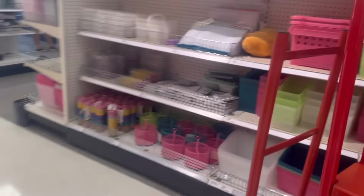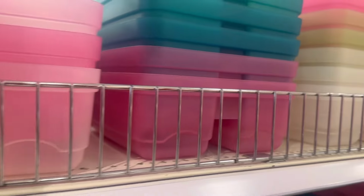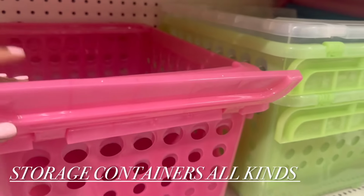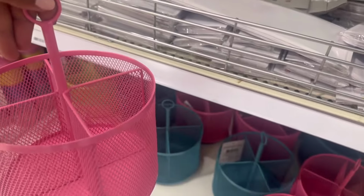Oh, they have a lot more different storage containers. They have these like every year. They always add a different one, but these cute little cases. These are cute. Different compartments in there. And they got this one right here, storage with the lid. So you can close that one up. They got these long ones. These are nice for like magazines or whatever. And cute little caddy too.